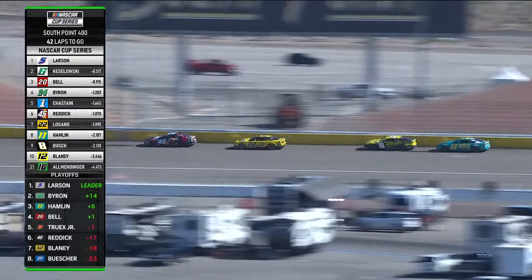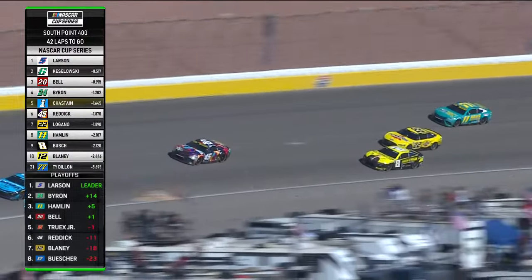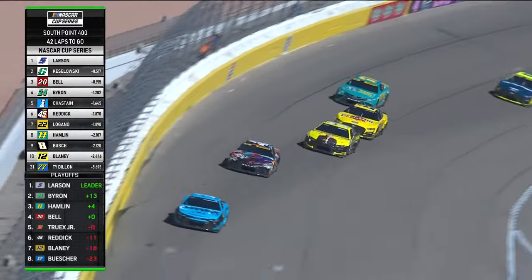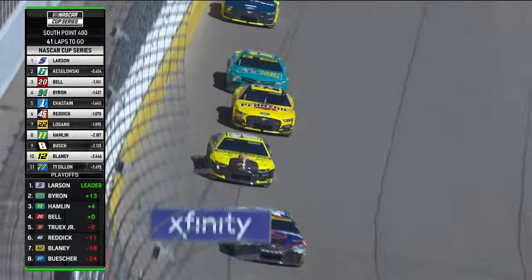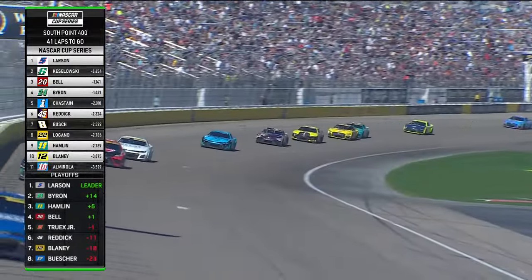Reddick pulls up even down the Nellis straightaway. So now what does Reddick do? He could go all the way to the bottom if he wants to. Runs the second lane. Here comes Kyle Busch trying to take advantage also of the 22. He's able to go by. What a corner by the 8, Jeff. Yeah. He made that look smooth. I thought he might get stalled out. He rolled right by.